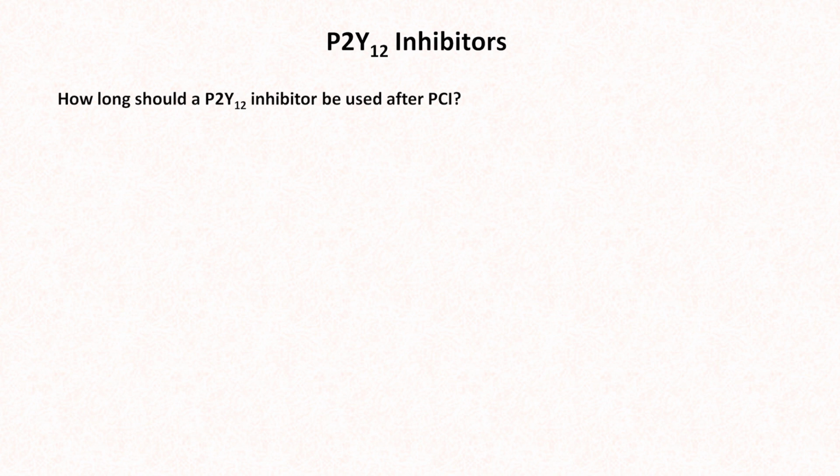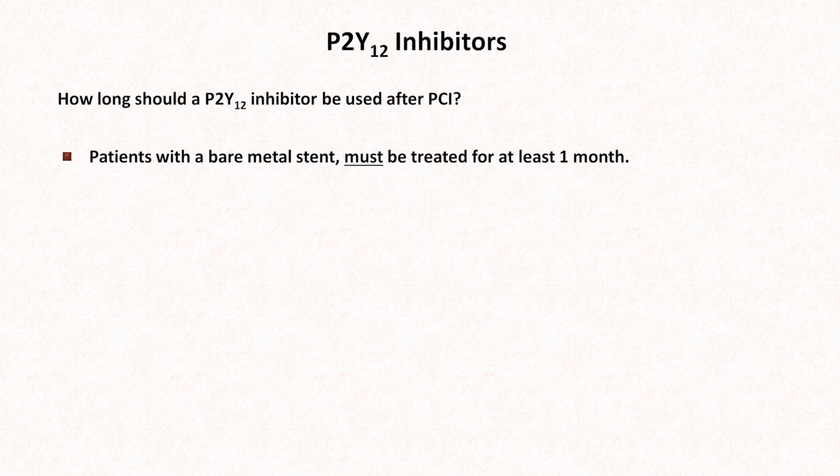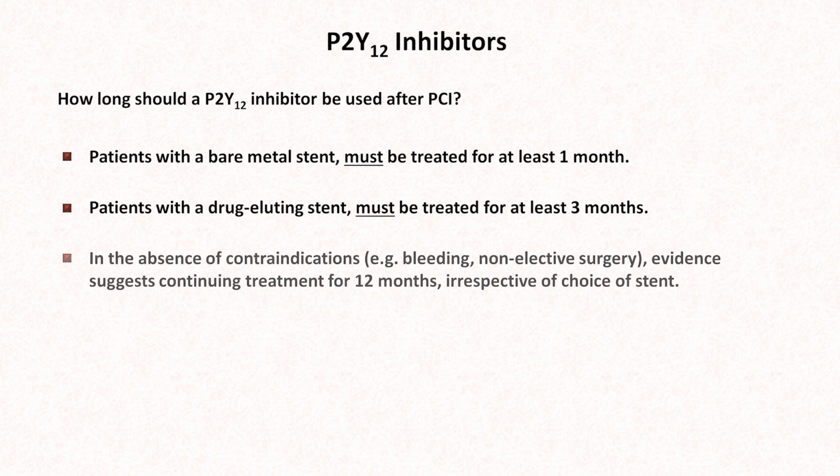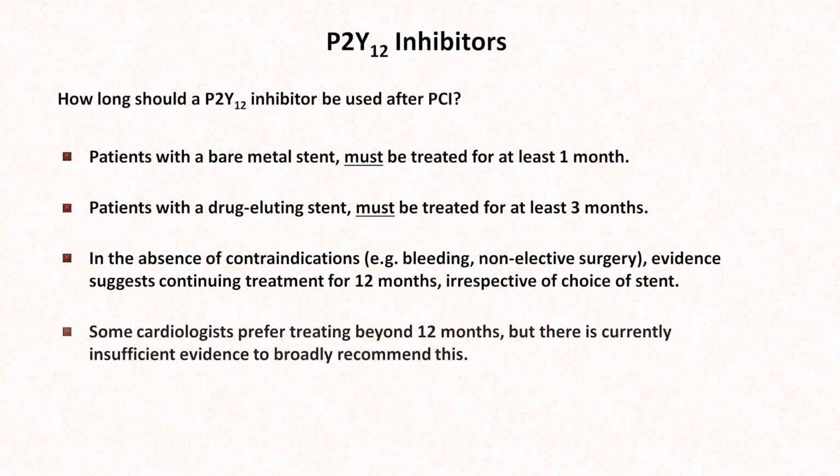A common question which comes up regarding use of these drugs is how long should they be used after PCI? Patients who have received a bare metal stent absolutely must be treated for at least 1 month to prevent in-stent thrombosis. Patients who have received a drug-eluting stent absolutely must be treated for at least 3 months. In the absence of a contraindication, such as bleeding or non-elective surgery, evidence supports continuing treatment for 12 months, irrespective of choice of stent. And some cardiologists prefer treating beyond 12 months, but there is currently insufficient evidence to broadly recommend this.